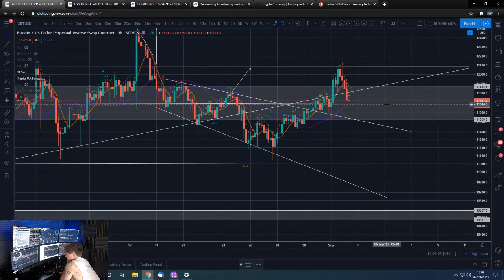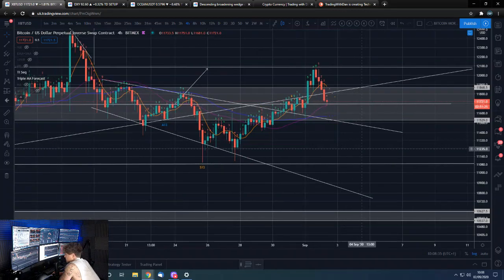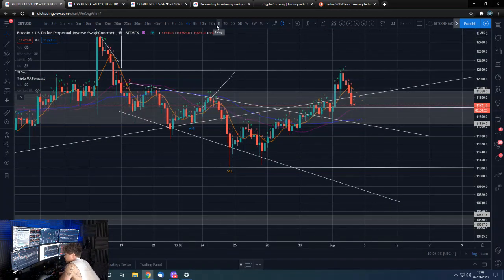Obviously, I wouldn't like to say whether this is the exact spot we're going to get supported. We could come down lower. We could come down and test the top side of this trend line again, which will also coincide with the bottom of the 11,500 support zone. So we very easily could see a $200 move lower, but we could also very easily reverse this short-term down move and turn back up. That is kind of what I'm looking at there.